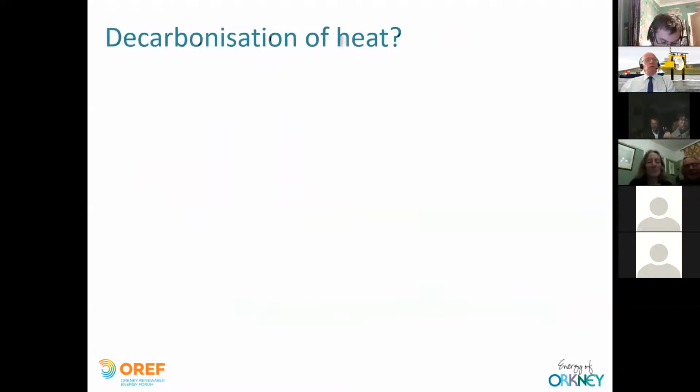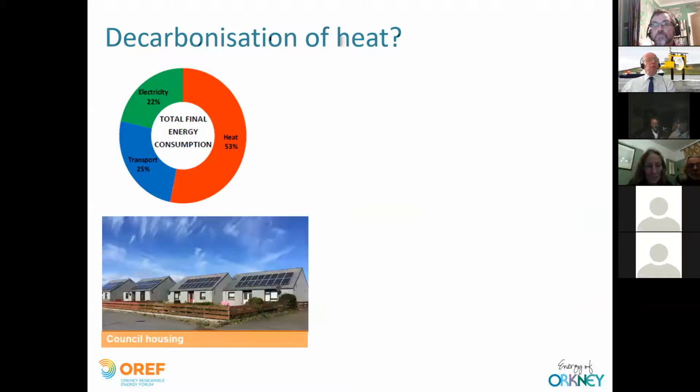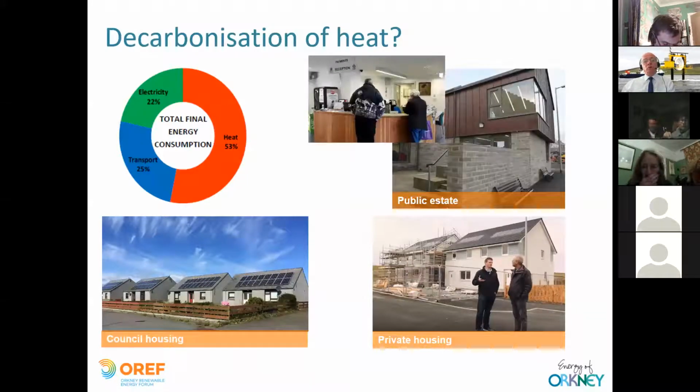Something else we're working on really hard is the decarbonisation of heat, because we know that heat is the largest single user. That's the Scottish picture, and in our case, transport is slightly bigger in the pie than is shown here. But we have seen the council working really well with both council housing and its stock, and also working with the private developers. And we know that together they're all facing similar challenges, but they need to tackle them all slightly differently, but are able to learn from one another.